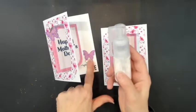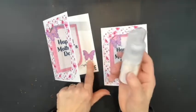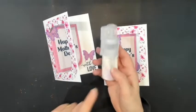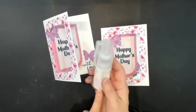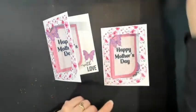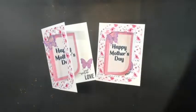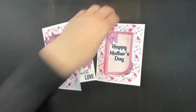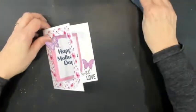And when I use this, I shoot it right over the trash can, so all the mess is down in the trash can. It also helps to keep the glitter out of your ink pads. I've got glitter all over this work surface because I shot it on top so you guys could see it tonight. But normally I am using that right down in the trash can, so all the waste is going into the trash can. Any other questions?